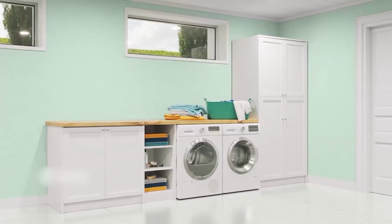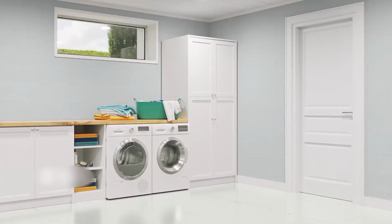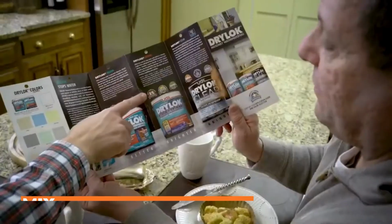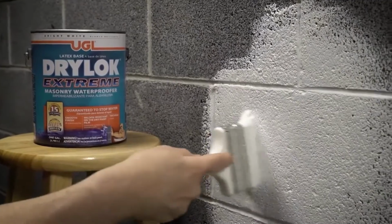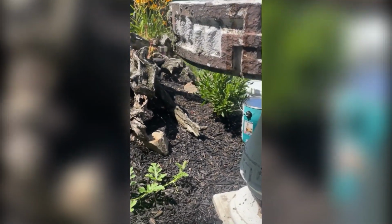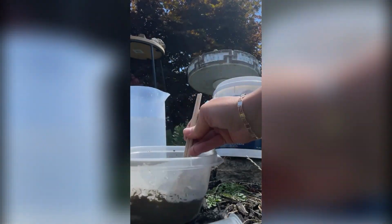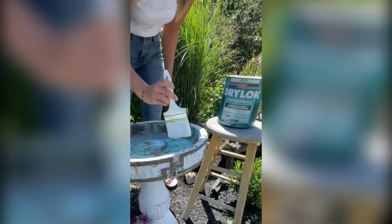Once it locks, it can hold back up to 3,050 pounds of hydrostatic pressure, so it's perfect for basement wall leaks or a crack that sweats every time it rains. Now, the mix expands as it cures, wedging itself into place instead of shrinking away. You can also press bolts, hooks, or railing posts into the wet patch and anchor them solidly. Use it inside or outside, above or below grade. And you don't need a top coat, but regular masonry paint will stick the next day.